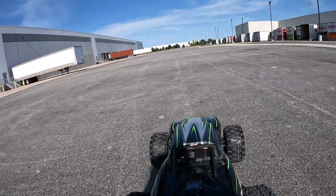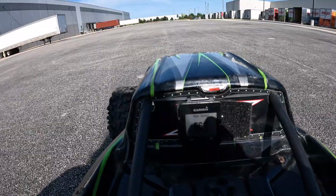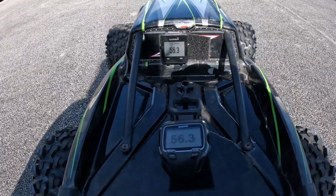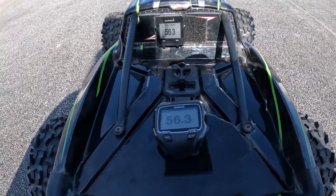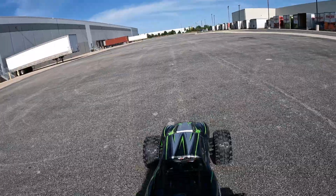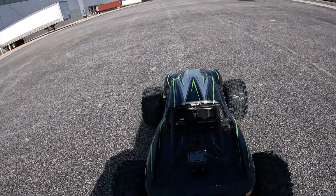Right off the bat, the highest speed I've seen with this truck, 56.3 on one GPS and 56.3 on the other GPS. It was getting a little wiggly. You could see how much the tires are going, but it is what it is.